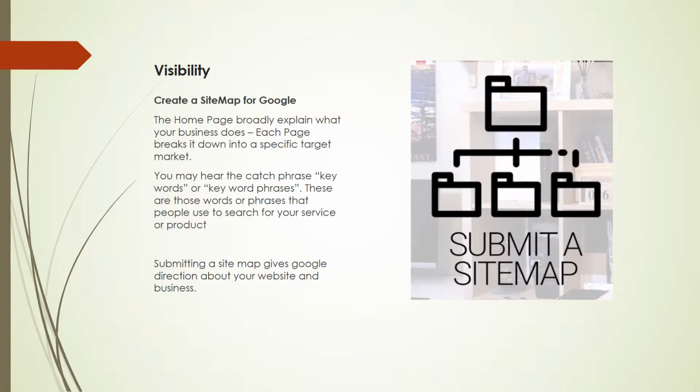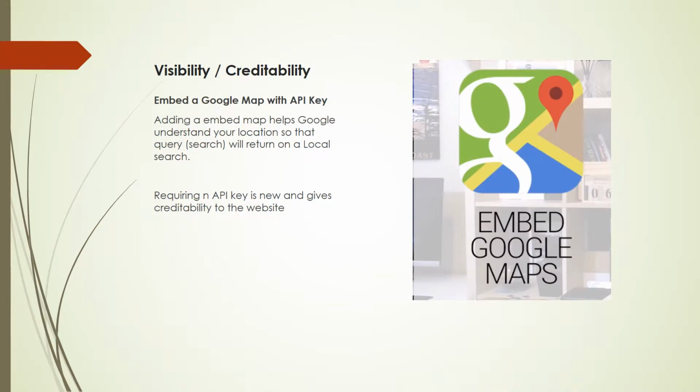Adding your Google map to your website does two things. It increases your visibility, but it also begins your credibility with Google. Embedding a Google map into your website is not new, but having to have an API key is new. It's only been in the last year they've required an API key, and this gives you more credibility. Whenever you embed your map in, you have to get an API key, and this again tells Google that you are credible and that you're not trying to spam people. Requiring an API key will give your website and your business more credibility, and give you more of an ability to rank higher on Google.